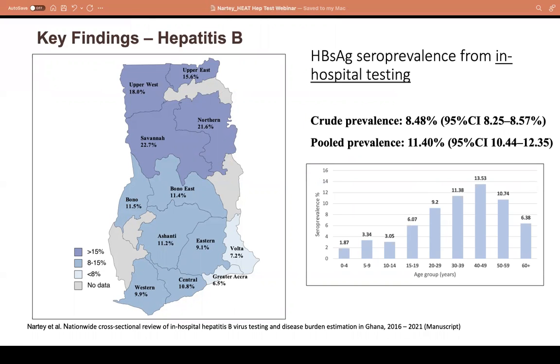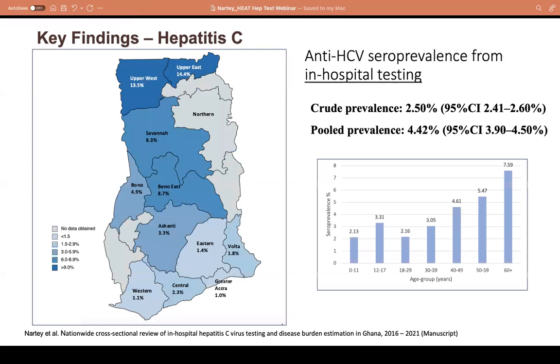So for our key findings, one of the key trends we noted was an unequal burden of disease in the northern regions in Ghana compared with the middle and southern parts of the country. So as you can see from this map, there was higher seroprevalence for hepatitis B amongst the in-hospital population in northern regions in Ghana compared to the south. We also found similar findings for hepatitis C, where the northern regions had the highest burden of hepatitis C antibody seroprevalence compared with the southern part of the country.